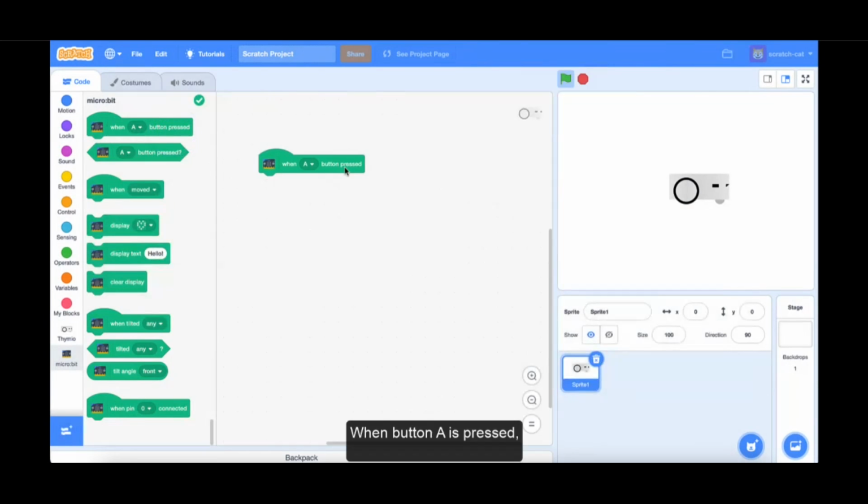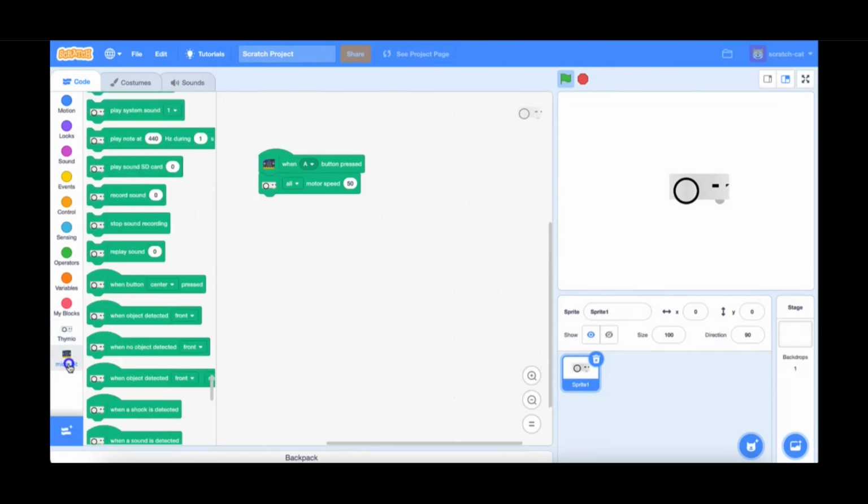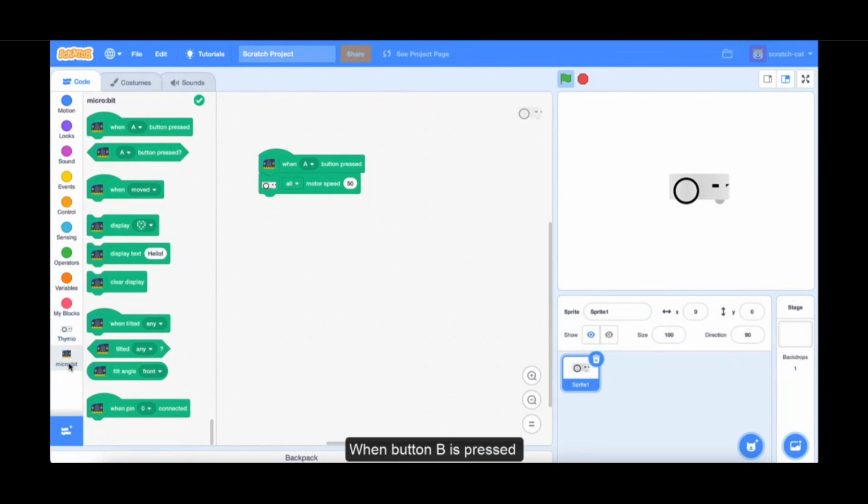When button A is pressed, it will move forward at a certain speed. When button B is pressed, then it will have to stop.